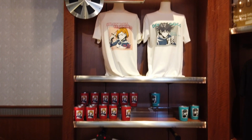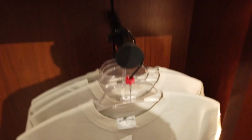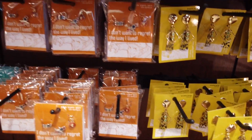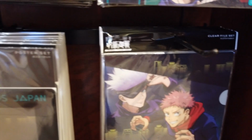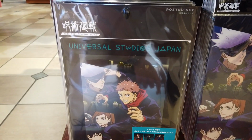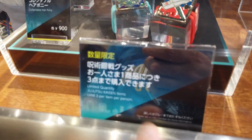Back in the corner, we've got some shirts and mugs for all the different characters. And let's take a look at the price of one of these shirts. I imagine they're all the same. 4,500 yen. And then down over here, we've got earrings. Various earrings and ear cuff sets. These are pretty neat. Collection files. You can actually slide stuff into them. Clear file set. Clear files are very, very popular in Japan. And a poster set. These are like hair ponytail scrunchy curls that have like a pin on it for 900 yen. And you'll see limit 3 per item per person.